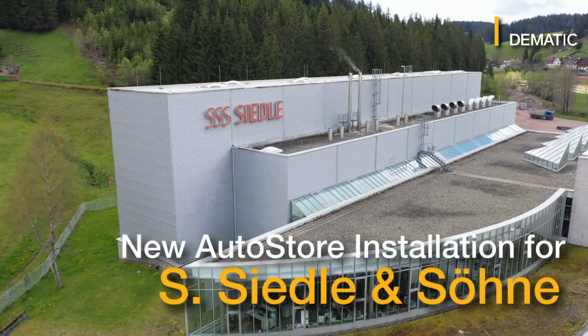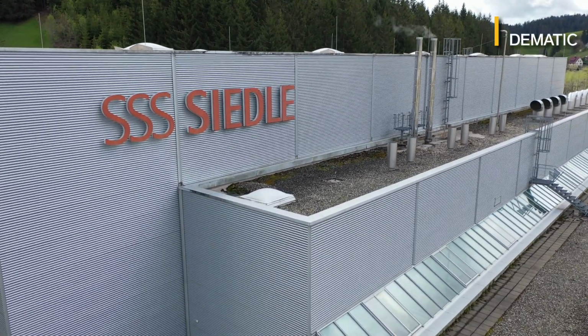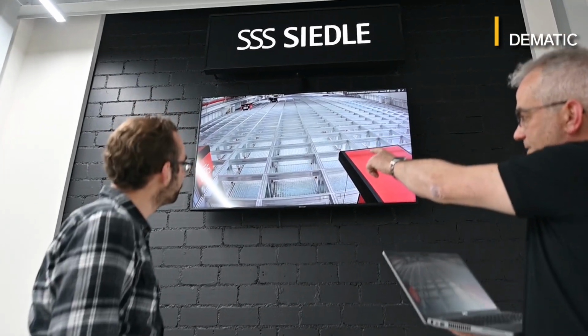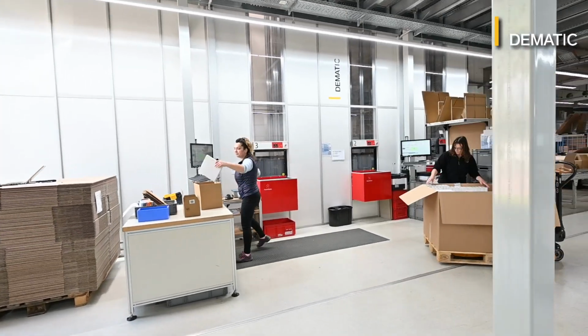Siedle is one of Europe's leading manufacturers of building communication technology. To make the development and production site in Furtwangen in the Black Forest fit for the future, the company has commissioned Dematic, the intralogistics specialist, to automate its warehouse and picking operations.